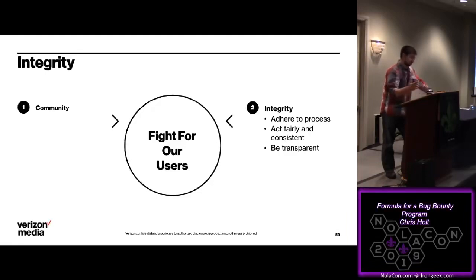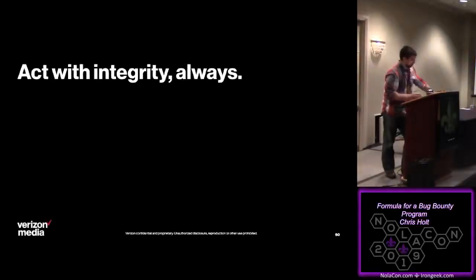So this should go without saying, but I'll say it anyway because it's incredibly important in bug bounty, but in everything: act with integrity always. As a part of a bug bounty program, you represent yourself, your team, your security organization, your company, your employee workforce to so many people and places. And that means that everything you do matters. Not just because I matter, but everything you do matters because it matters. People see that. People are watching.